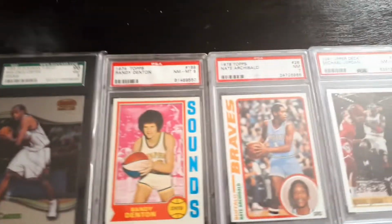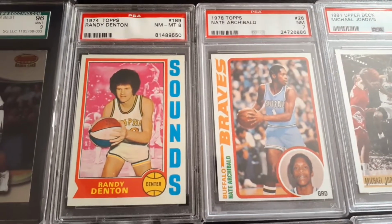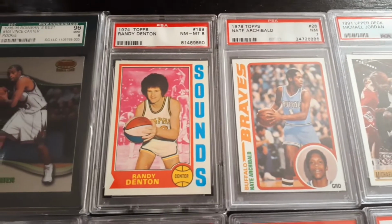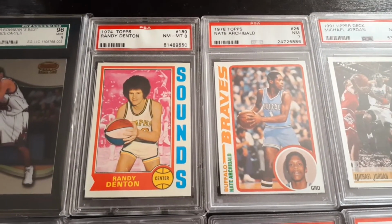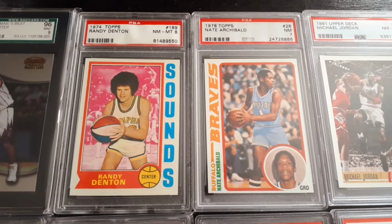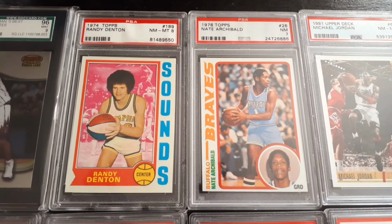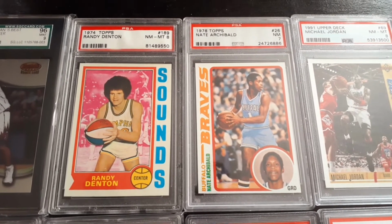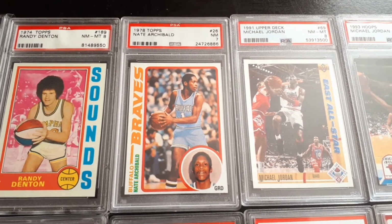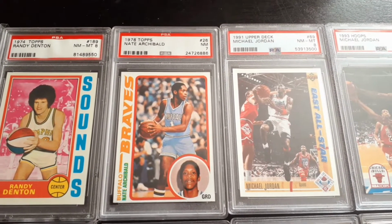Now we're on to some PSA graded slabs for basketball. I call this one the Jackie Moon special. It's actually Randy Denton. Not a bad center in his own right, playing for the, is it the Nashville Sounds or the Memphis Sounds, excuse me, a center. He averaged a double-double. Then a Hall of Famer, great player, Nate Tiny Archibald, late in his career, playing with the Buffalo Braves.